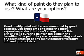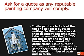What kind of paint do they plan to use? And what are your options? Good quality paint will be recommended by good painters. You probably don't need the most expensive product, but don't cheap out on this either. Make sure the painter can explain the benefits of the paint they are recommending and provide or document any manufacturer's warranties, information, and product data.